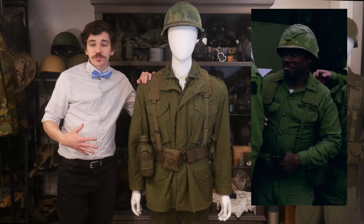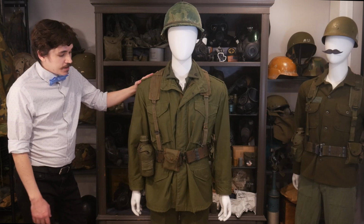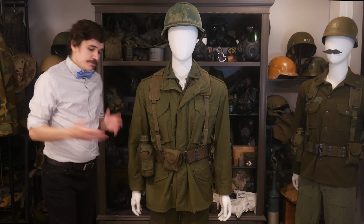Now, some of them are wearing just their OG 107 or OG 507 utilities, no jacket. And I can't tell the difference between 107 and 507s just by looking at them. They basically look the same, so there's a potential chance that one of these guys could be wearing 507s. It is after the initial introduction of 507s. So it's a possibility. I'm just throwing it out there so you know.